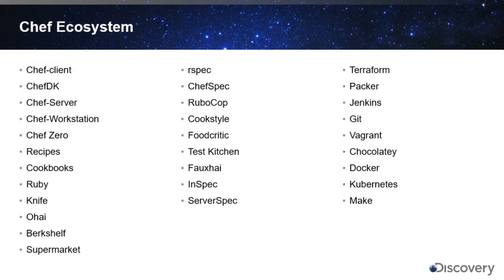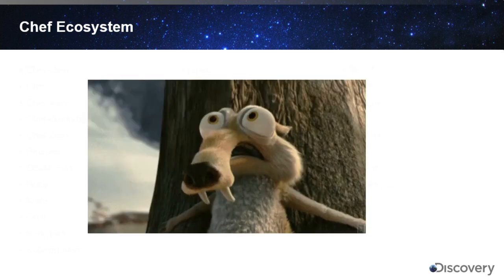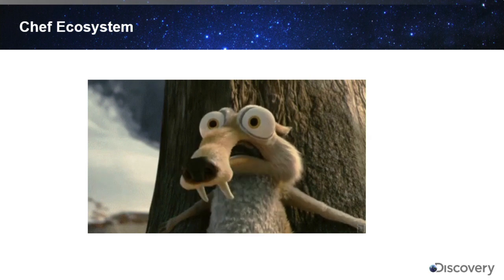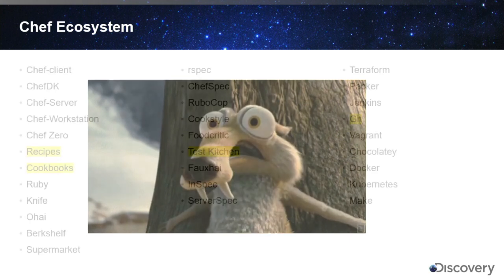So at a base level, the Chef ecosystem can be a little intimidating for newbies. I shared this slide with our Citrix team as we started down this path, and there was just kind of a long pause of silence, and I could feel the panic and terror setting in as they're realizing how much they'd have to learn, what they're getting themselves into.